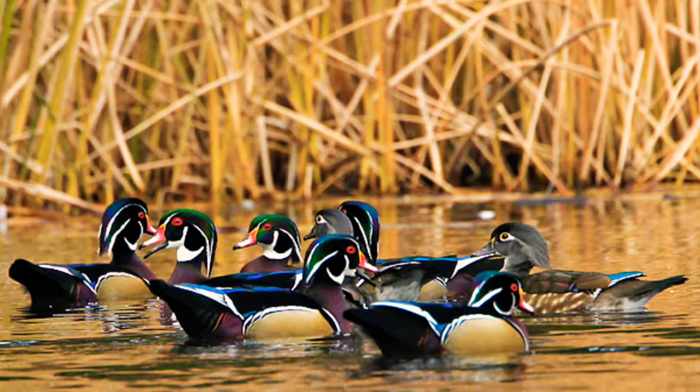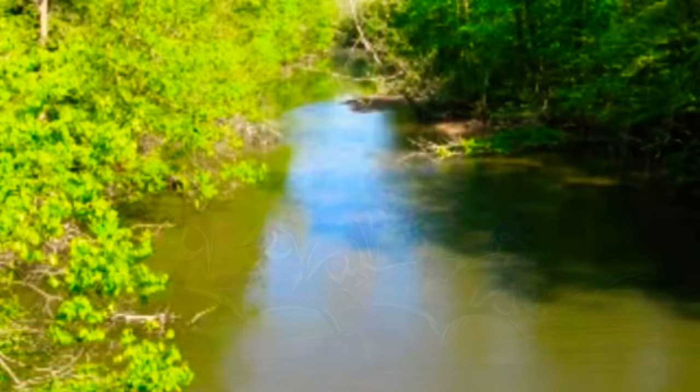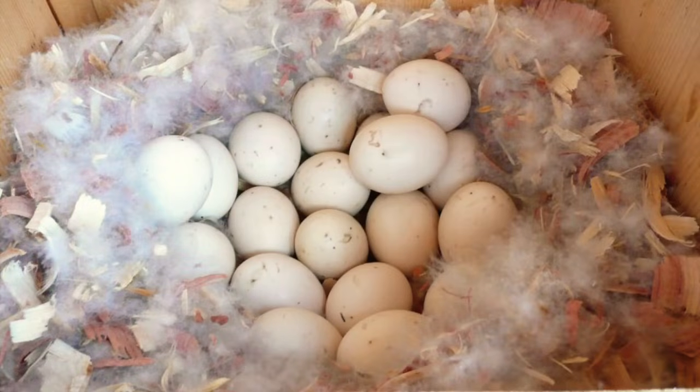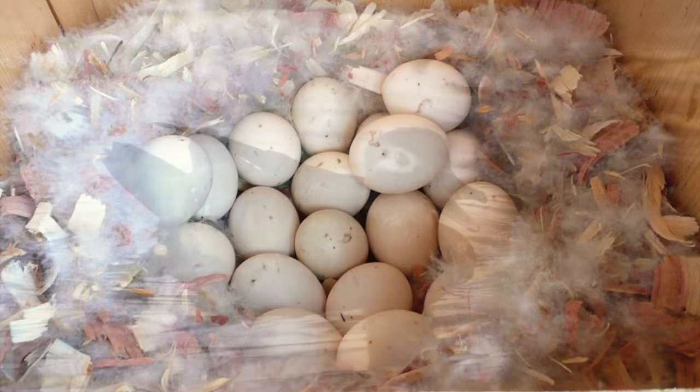Wood ducks are most active first thing in the morning, or late in the afternoon. Their cavity nests are usually in trees that are standing in, or near water. Their nests average 7 to 18 eggs per clutch. This large clutch size helps to offset losses of nestlings to snapping turtles, herons, foxes, raccoons, and other predators.